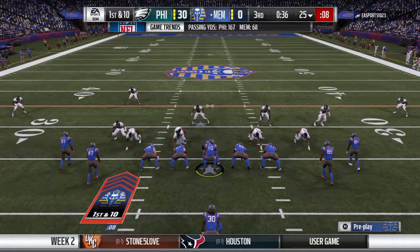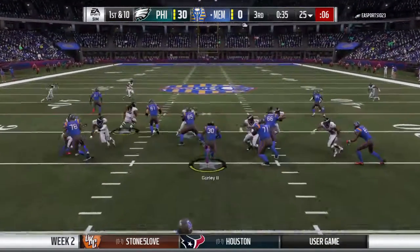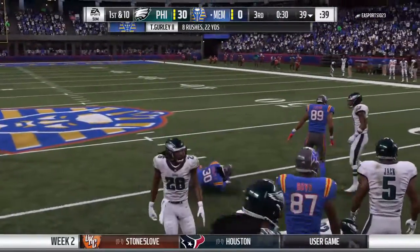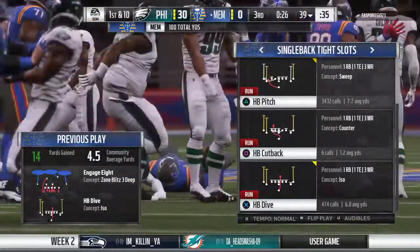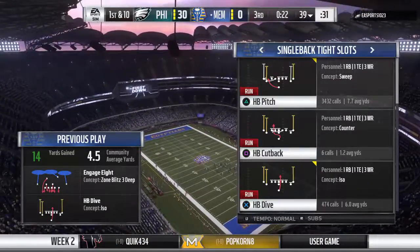Set! 3-19! 3-19! Time to establish the run game here early. And he gets this one just shy of the 40, down at the 39. First down yardage on the first play of the drive, 14 yards. Sometimes it's hard to believe, but there are times this game is about patience, isn't it?